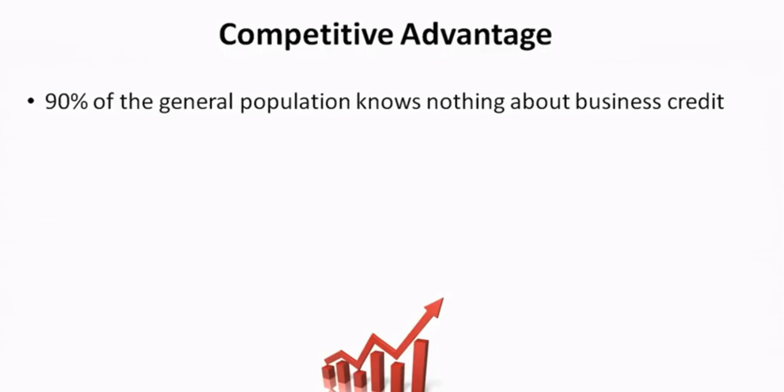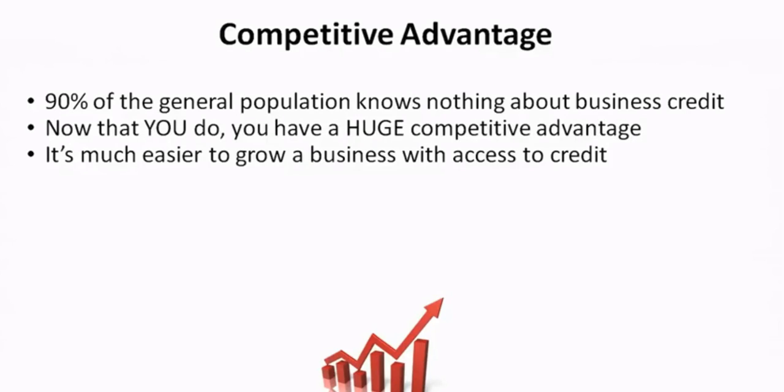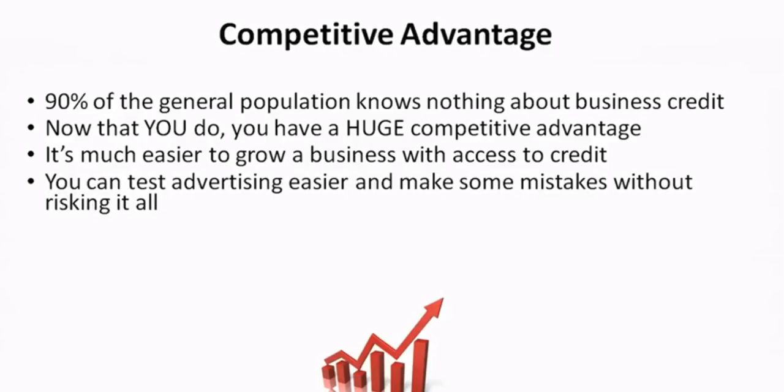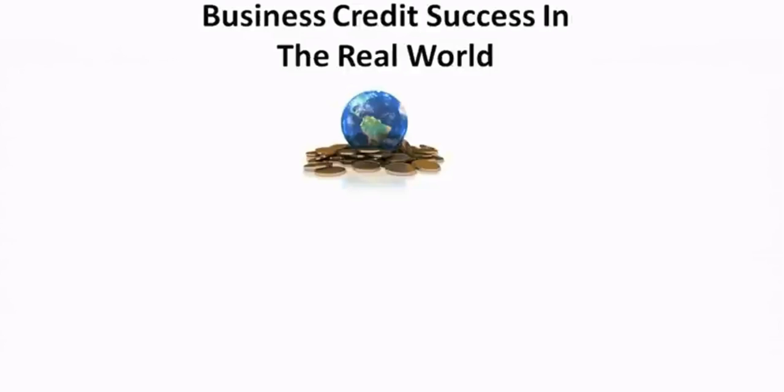90% of the general population knows nothing about business credit. Now that you do, you have a huge competitive advantage. It's much easier to grow a business with access to credit. You can test advertising easier and make some mistakes without risking it all. And you can do this without putting your personal finances in jeopardy.